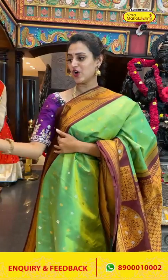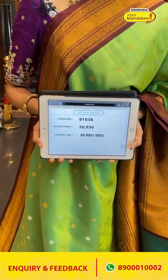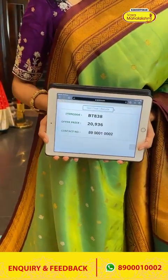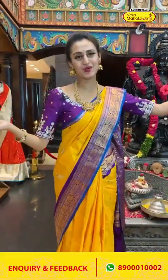So I'll give you the pricing and the contact details of this beautiful one. The code is BT838, and the price is 20,936. To buy this, take a screenshot and ping us on 8900010002. That's a cool one, beautiful one, and amazing one.